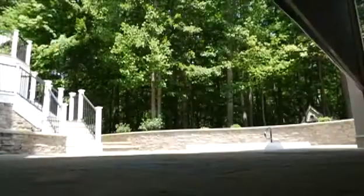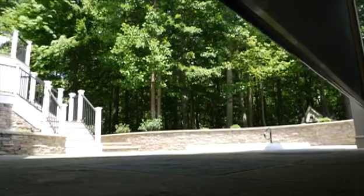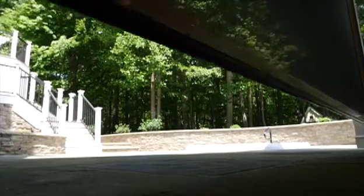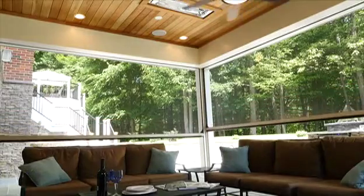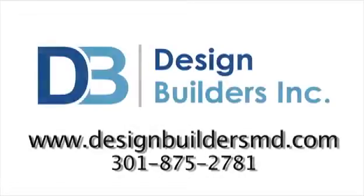Retractable screens can also be used as diffusion for those bright sunny days, or when the sunset is blowing out the television on the deck. Design Builders offers a wide variety of options with these systems, all intended to make that backyard of yours your personal oasis. Tired of having bugs, but don't want to feel closed in? Design Builders has the answer.